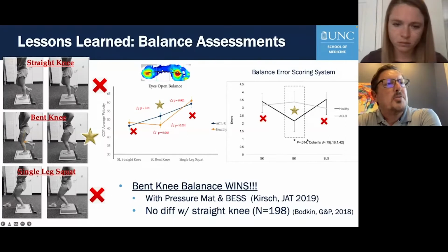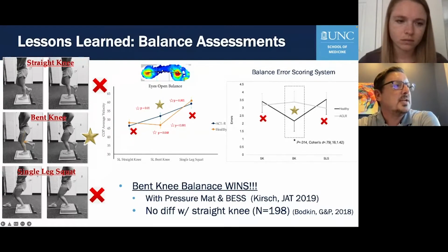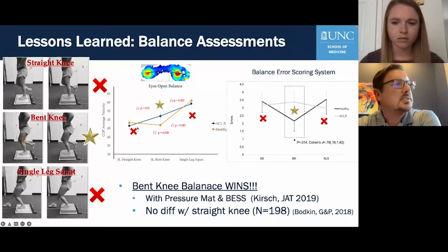What we found, both with automated scoring for best tests and with center of pressure excursions using an instrumented pressure mat, was that the only way we could detect the difference between a person with and without an ACL tear was when the knee was bent to 30 degrees. It's probably because it's a loose pack position, where you're really engaging the quadriceps and using it in a way that evokes the modalities of postural control. We did not find any differences with repeated studies with straight knee balance for ACL patients.